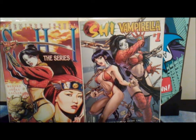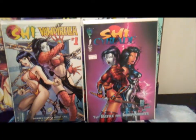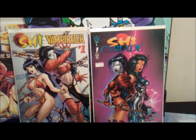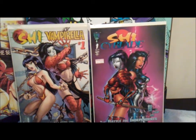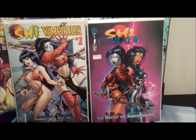Love the anime style. She and Cyblade, drawn by my boy Mark Silvestri. Definitely love that cover. Just gorgeous, man. Gorgeous.